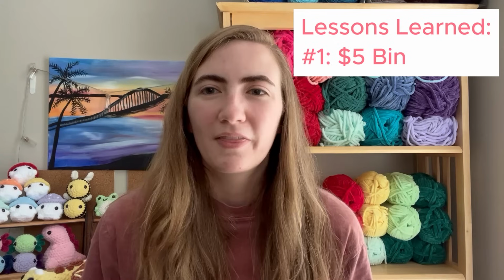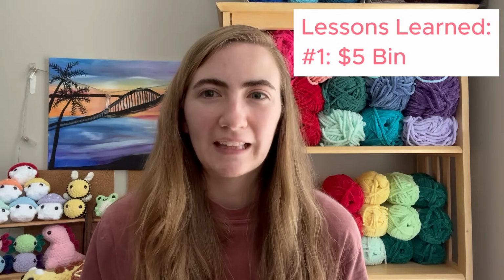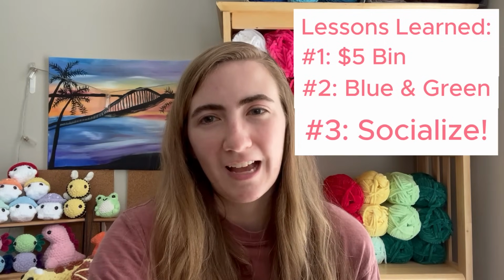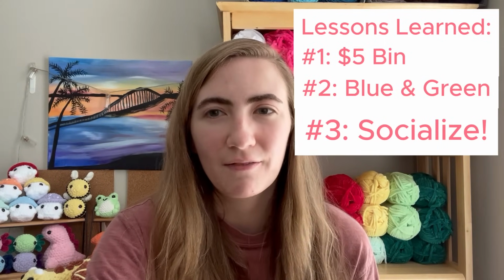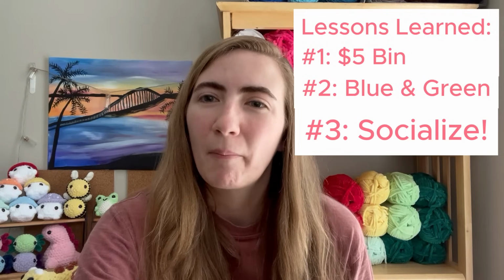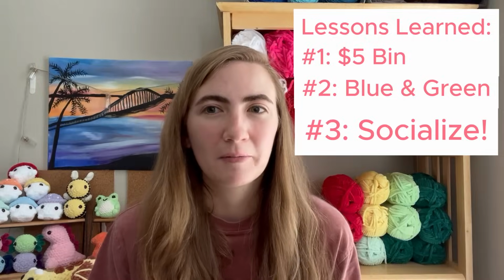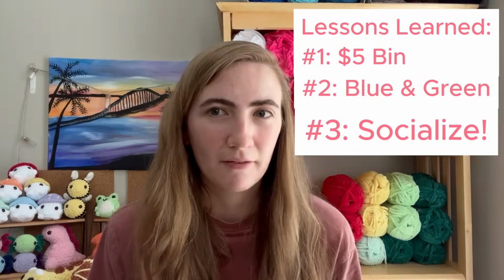The next thing I learned is that people really love blue and that minty green color. I feel like they drew the most attention, especially amongst my octos, my mushy boys, and my mushroom keychains. The other thing I learned was not to be afraid to socialize with other vendors, especially if the event is slow. This really helps market your business and opens you up to new opportunities, and you get to talk to people who have probably been doing markets for a lot longer than you have.